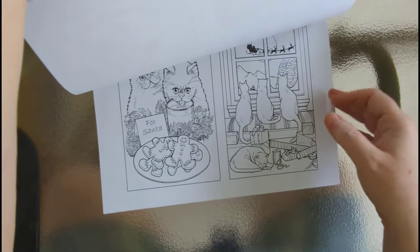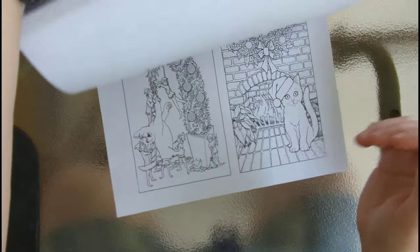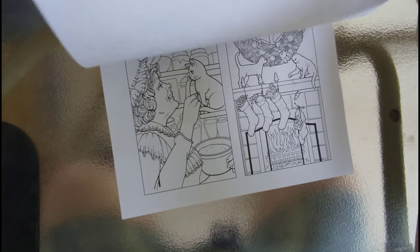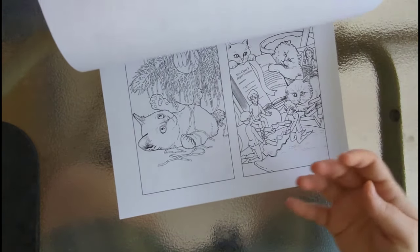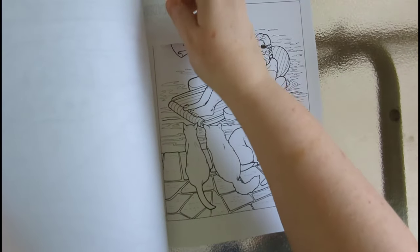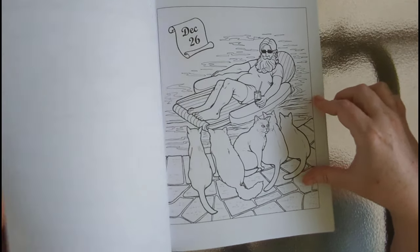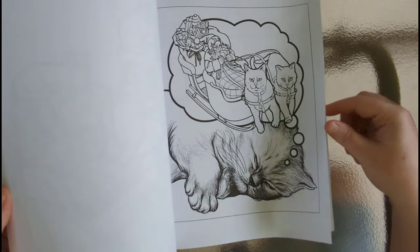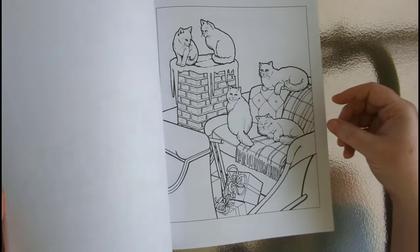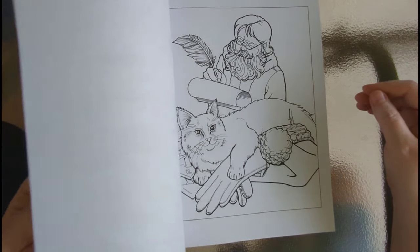These would be good practice runs for me to try coloring these cats a certain way. This is such a cute book. I have so forgotten. That's why I'm saying this is why I regularly like to do these collection videos and go through my shelves, because otherwise I would forget about these books. Love that. So of course it's Santa and his cats. Love that one. It's so cute.